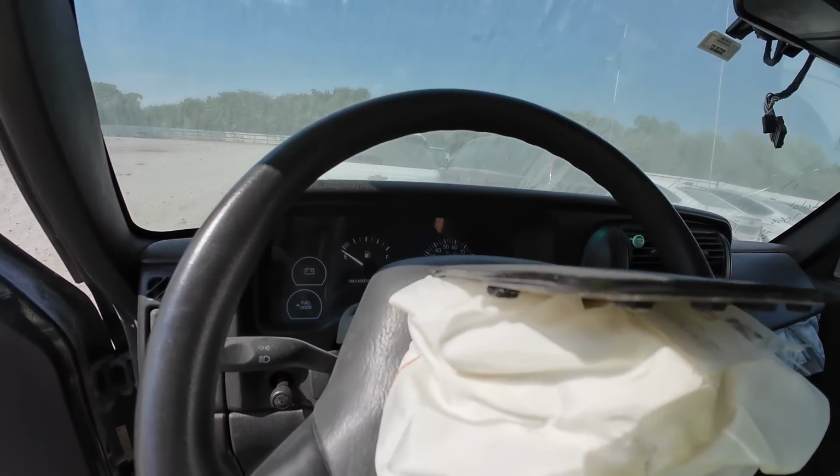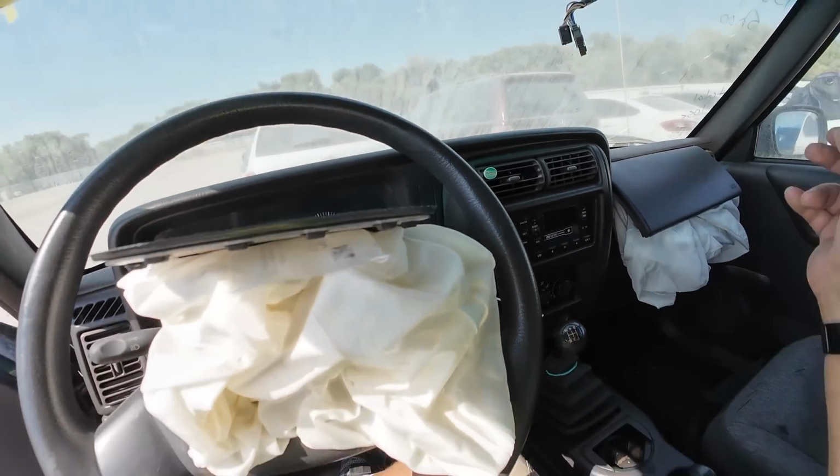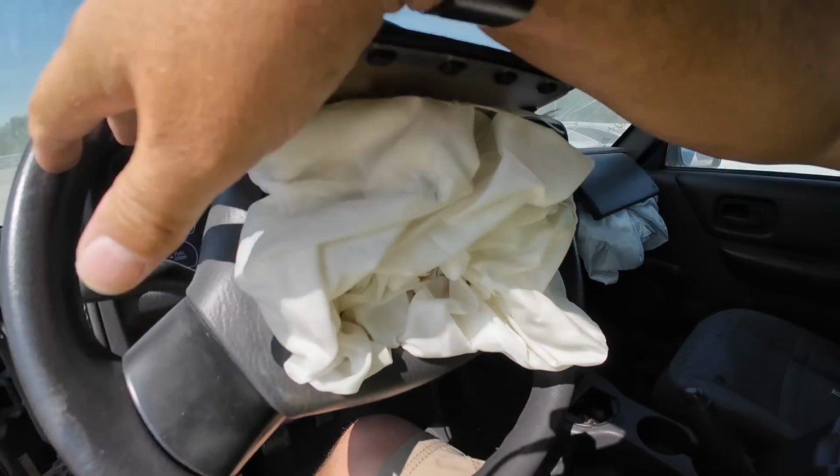That is crazy. Can I not get the key out? There's a button. There it is. You got to find the button in these things. I put it in gear. E-brake is on.